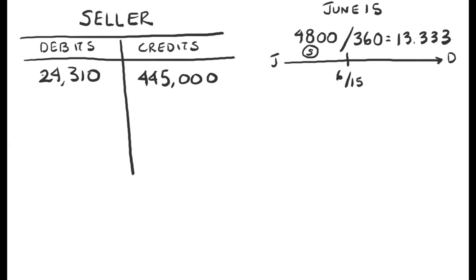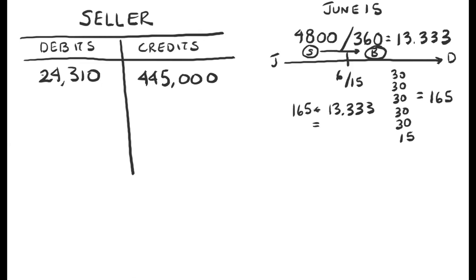So I know the seller is going to have to give money to the buyer so he can pay later. He's going to give him January, February, March, April, May, and 15 days in June. So what is that? 1, 2, 3, 4, 5, 165 days worth. So 165 times 13.333 is some number. 219.94. Yep, 219.94 or 220. If you left it in your calculator without rounding, I think it comes out to be exactly 220. So again, this is rounded to the nearest dollar, so we're close enough with the 220.